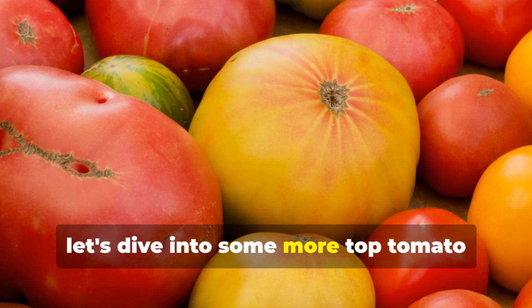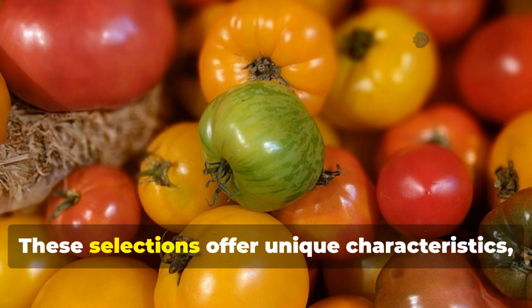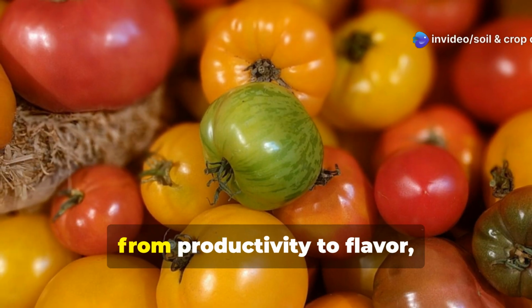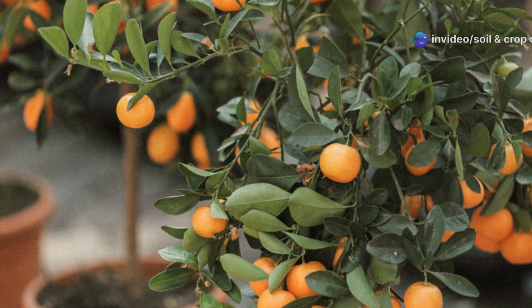Now let's dive into some more top tomato varieties that you absolutely need to know about. These selections offer unique characteristics from productivity to flavor, making them stand out in any garden.